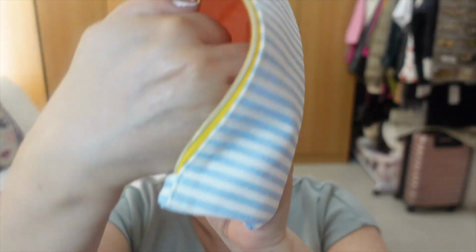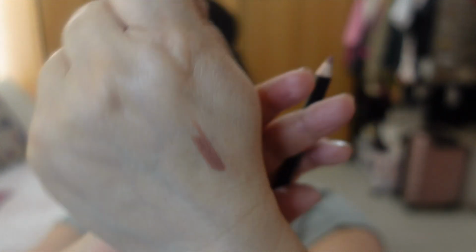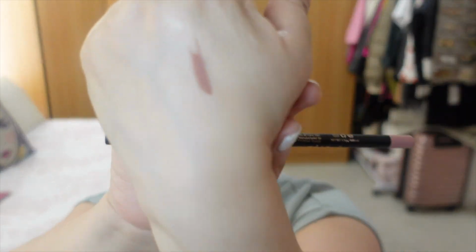The next item is this lip liner by Scone Cosmetics, Luxe Lip Liner in Cosmo. This is what the color looks like. It's like a nude. Let me swatch it for you. Oh, that's very dark. I love it. I thought it was going to be this rosy pink, but no, it's pretty dark. This I'm definitely using today.